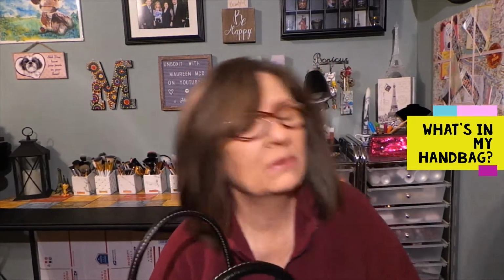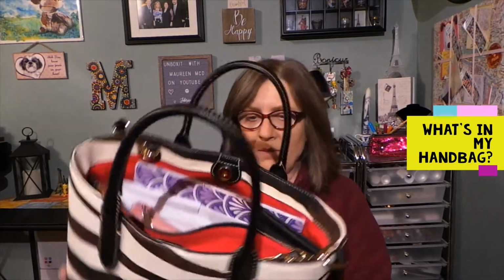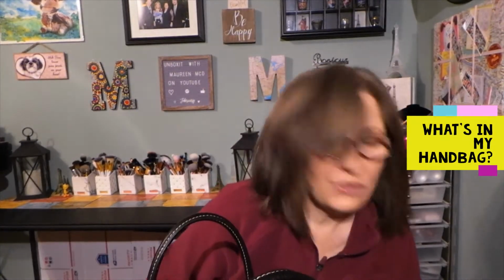And I've been asked to do this, so I figured I would. Why not? And this is what's in my handbag. This is a Dooney & Bourke that I just started reusing that I found when I did my handbag declutter. I always have my bags pretty loaded down, and that's everything that's in my handbag. And then I'll just show you the stuff that I carry.